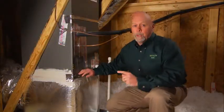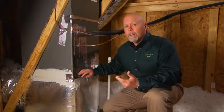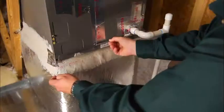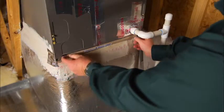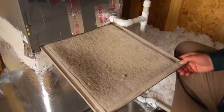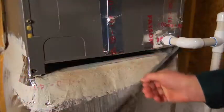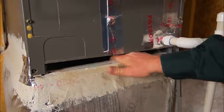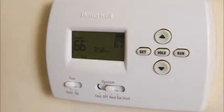Now here's one simple step you can do that will give you cleaner air and help your system last longer. Always change your filters regularly according to manufacturer's recommendations. Running your system with dirty filters makes it work harder and longer. And running it without a filter causes dirt to build up on the inside, reducing your system's life and increasing your operating costs. So check your system's operating instructions on how to replace filters.